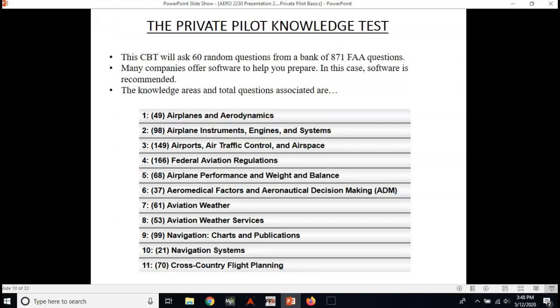The Private Pilot Knowledge Test is a computer-based test that consists of about 60 random questions from a bank of 871 FAA questions. There are many software programs available commercially that can help you prepare. The knowledge areas include questions associated with airplanes and aerodynamics, airplane instruments, engines and systems, airports, air traffic control, airspace, federal aviation regulations, airplane performance and weight and balance, aeromedical factors, aeronautical decision making, aviation weather services, navigation, charts and publications, navigation systems, cross-country flight planning.